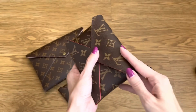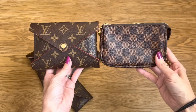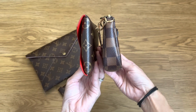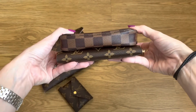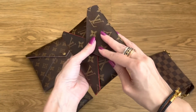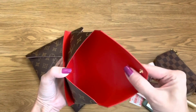So I would say capacity-wise, it is very similar to the Mini Pochette, and size-wise on the outside, it's very similar as well. The Kirigami pouch is a little bit bigger, but it's also a little bit slimmer. You see that? I'll show you from this way. But it's very comparable. And because of the folding here, it's roomy, it's pliable, it's forgiving, so it's not rigid. Okay, I'll just spill this all out again because I'm going to show you something else.